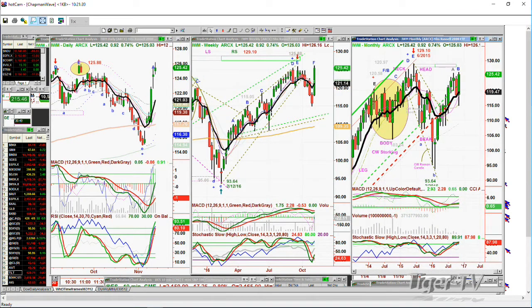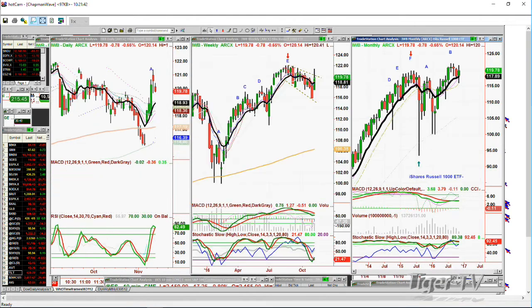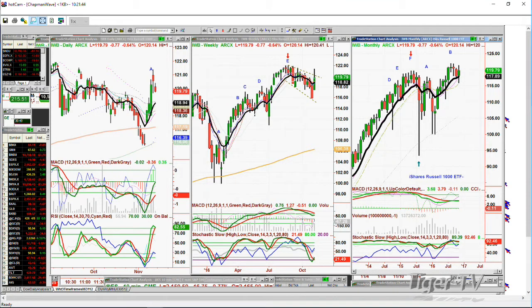I love this. But wait a minute. Nobody talks about this. There's something else that's important. This is the IWM, iShares Russell 2000 ETF. Why don't you try looking at the IWB, the 1000? And that's saying the little guys, the very small caps, are actually holding pretty darn well under the circumstance. The daily chart is not as powerful as the IWM Russell 2000, and the weekly chart is good at trying to get above the Chapman Wave falling axe formation.